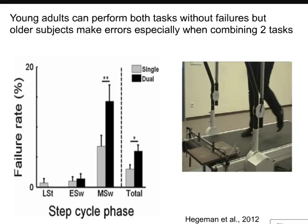Younger subjects can do this task without making errors, even when they have to perform the dual task. But what you see here is an interesting result, I think, that is that in the elderly, it's much more difficult to combine these tasks. And what you see is that the number of failures, so the errors, increases dramatically, not only when they have to do only the obstacle avoidance task, but even much more when the task of obstacle avoidance is combined with a dual task, the auditory Stroop task in this case.